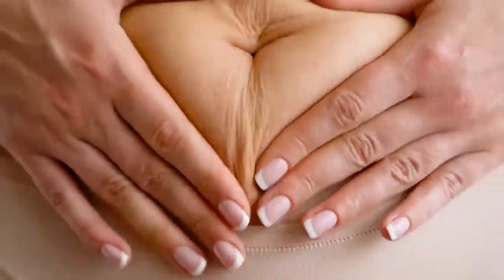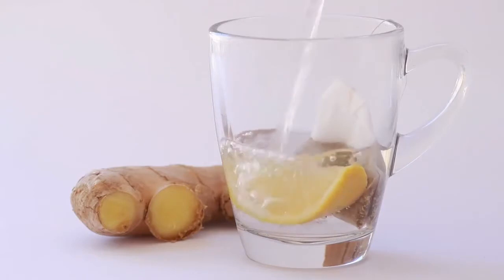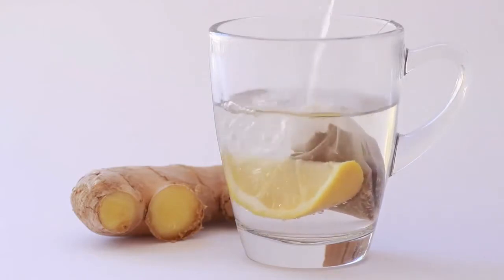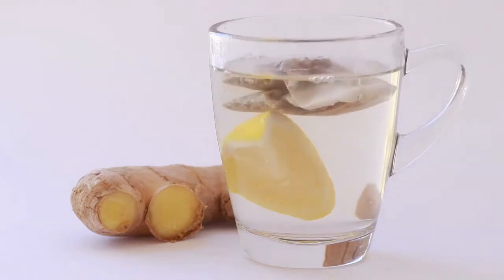Lose belly fat in just 7 days. In just 7 days, remove belly fat permanently at home using the amazing fruit, ginger. Ginger is loaded with antioxidants and compounds that help you lose weight. This it does in the following ways.